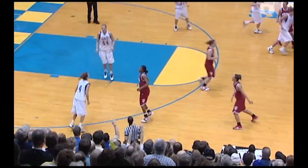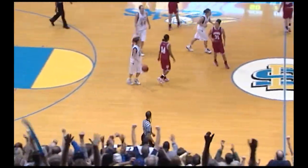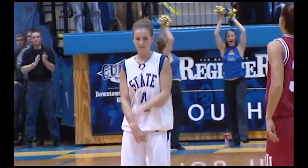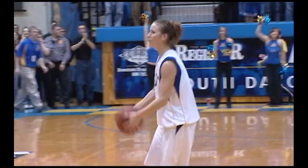Down the floor the other way. Layup missed by Indiana in the backcourt. Vertigan the rebound. 13 seconds to go, and Indiana will back off. Jackrabbit fans come to their feet and celebrate here at Frost Arena. 60 to 53. 3, 2, 1. The Jackrabbits have won.